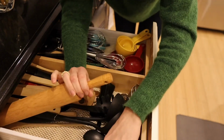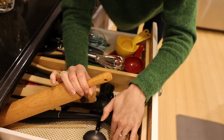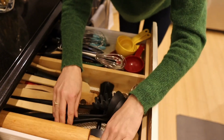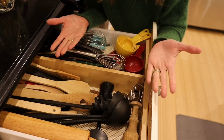Now, as you can see, I also have the drawer lined with this. I just think it looks neater and keeps things a little bit less likely to move around because this is made of rubber. And so when I open this drawer, things aren't shifting around. The rubber keeps them in place and it just looks nicer.